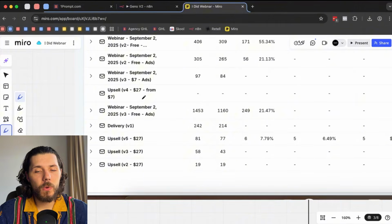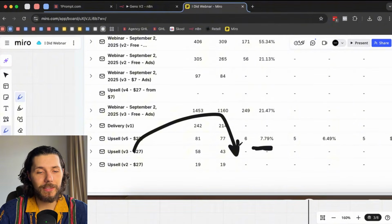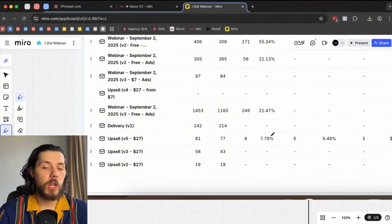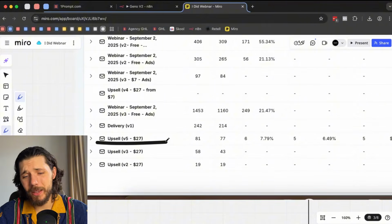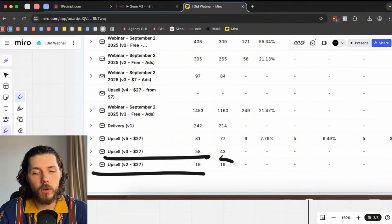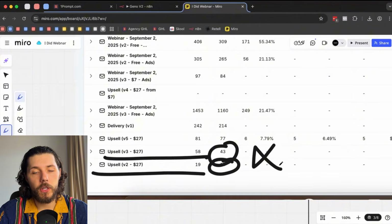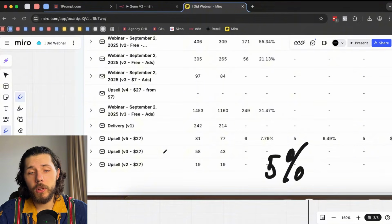But it didn't really work out, because you can see that the conversion to this page was 8%, meaning out of the 100 people that landed on this specific page, about 6 or 8 converted. But you can see here 20, 40, it's like 0 conversion. So on average, I would say we were having probably 5% conversion on the upsell, and this is pretty understandable.